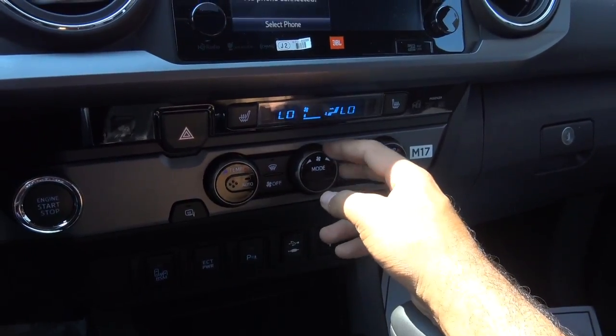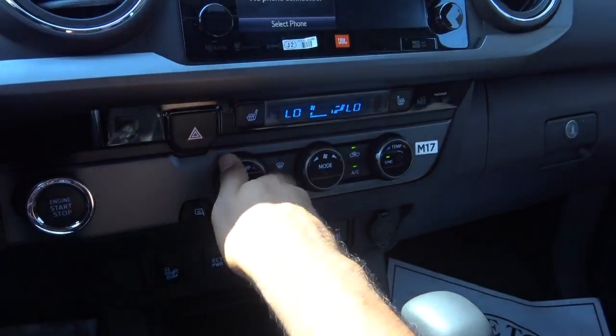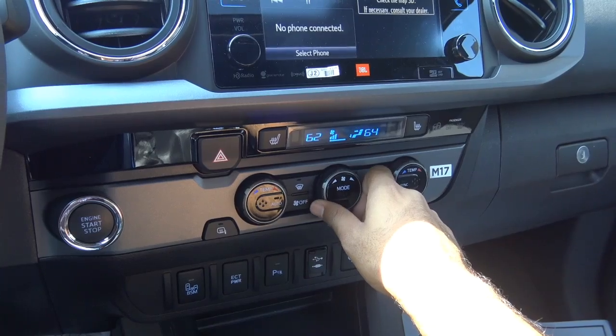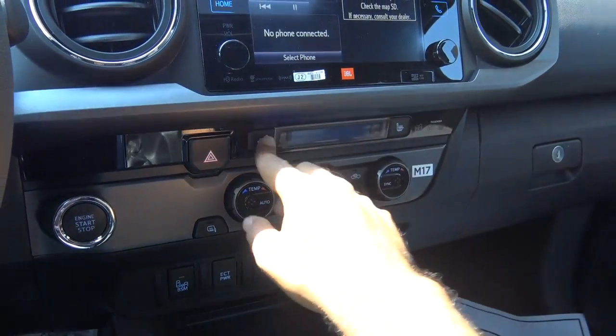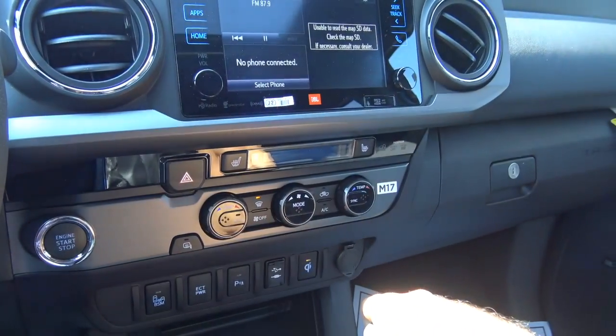Coming to your AC controls, we do have automatic climate control, and you do have dual zone. Temperatures are right here for the driver, and then you have the passenger temperature too. Then your fan speeds, front window defroster, and then your fan off button. Easy as that. You also do have your heated seats, 3-staged for the driver and the front passenger too.